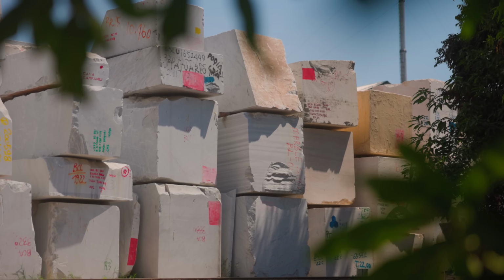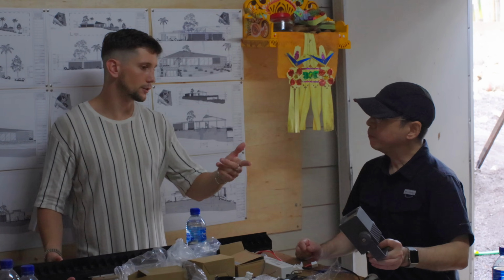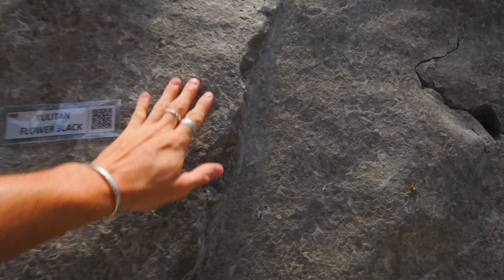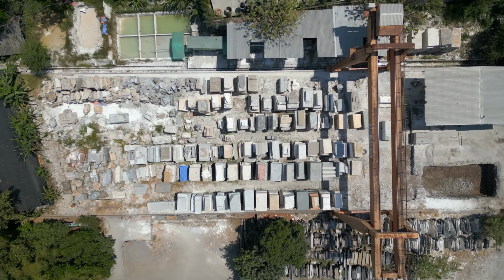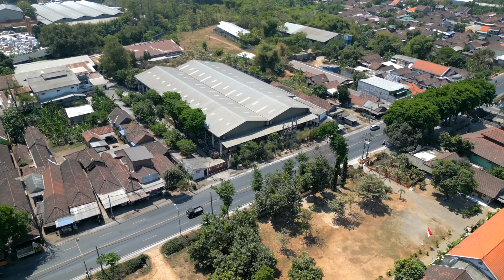I have such a childlike excitement for this. It just brings the project of Lost Villa to life for me, because it's one thing to just get a design from an architect, but it's another thing to be able to feel and see the materials. And this is such an incredible story that's being built into Lost Villa right now.